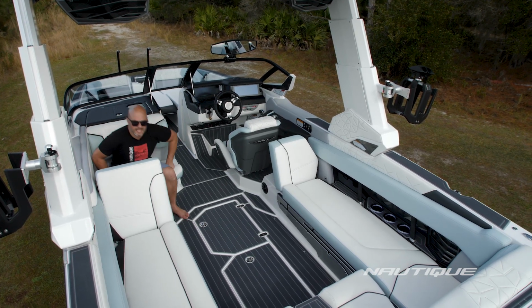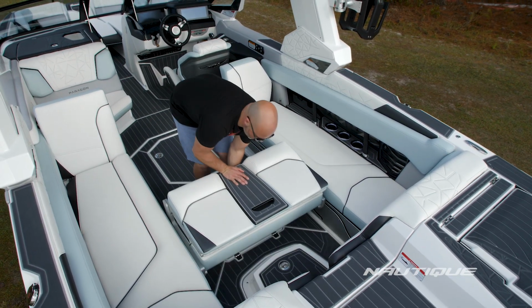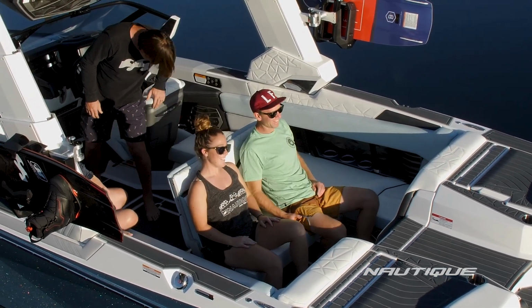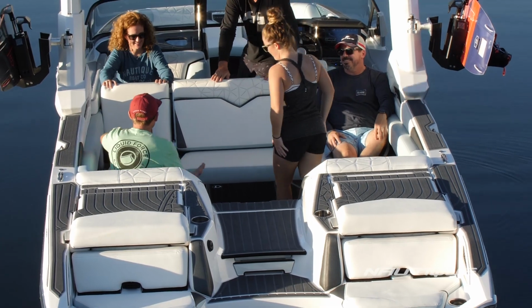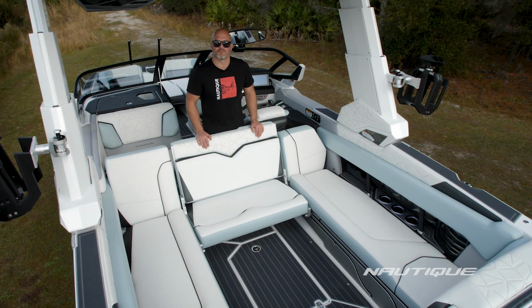And if you have a big crew that day, you can engage the reversible stern seat so you can get 2 more people comfortably watching the show. And this has 3 locations you can put it in. And you can pull it all the way back so you have one continuous bench with a huge amount of space in the transom of the boat for your crew.